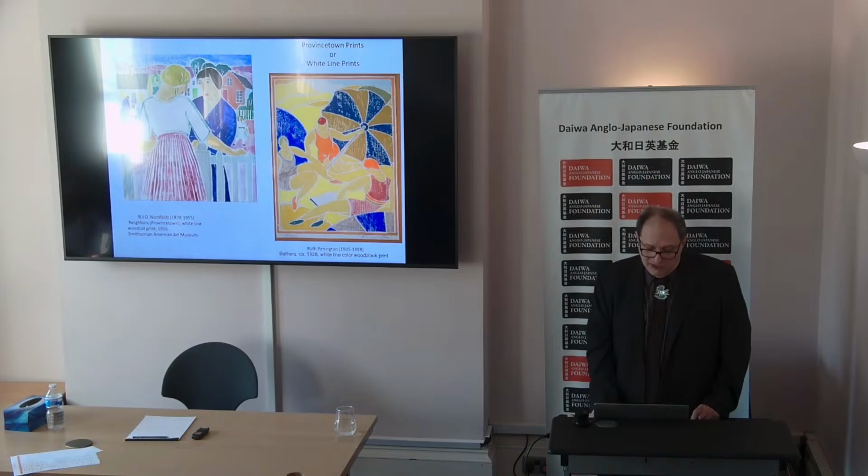And some of the artists that were teaching at the University of Washington at the time went to Provincetown during the summer and learned this technique and brought it all the way across the country, where a number of artists from Washington and particularly Seattle practiced this tradition of white line prints developed on the East Coast.